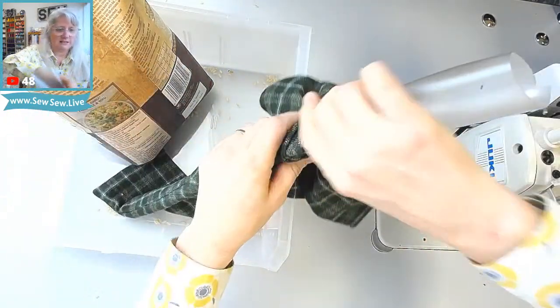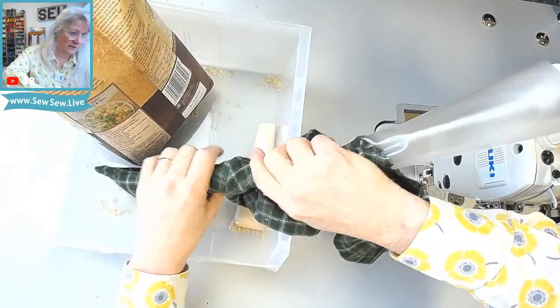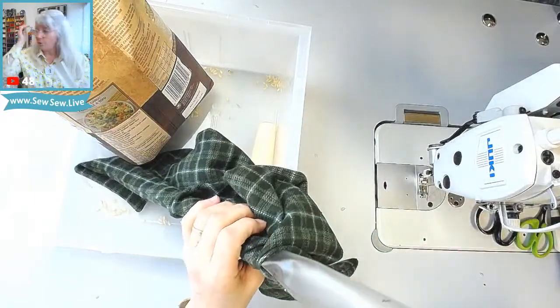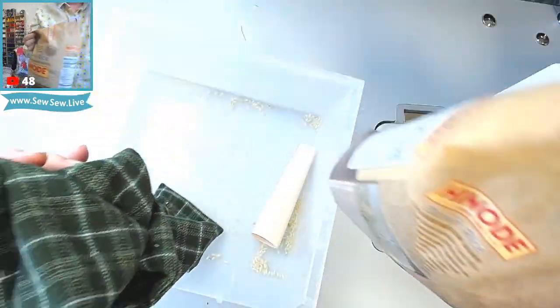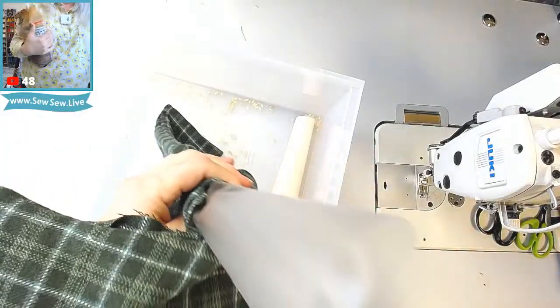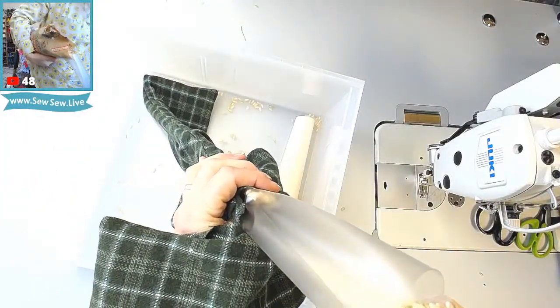All right, let's try this. I think the opening is open all the way down there. And look, there's my funnel. I need something to hold it. Can I have a volunteer? Yeah, I don't know who thought filling a dog bed with those things was a good idea.